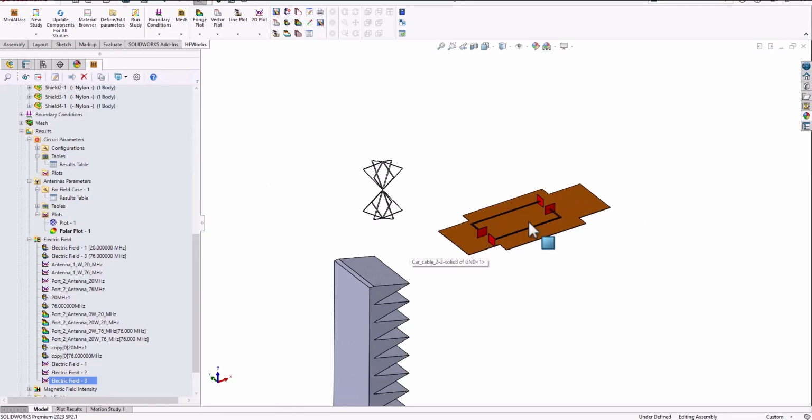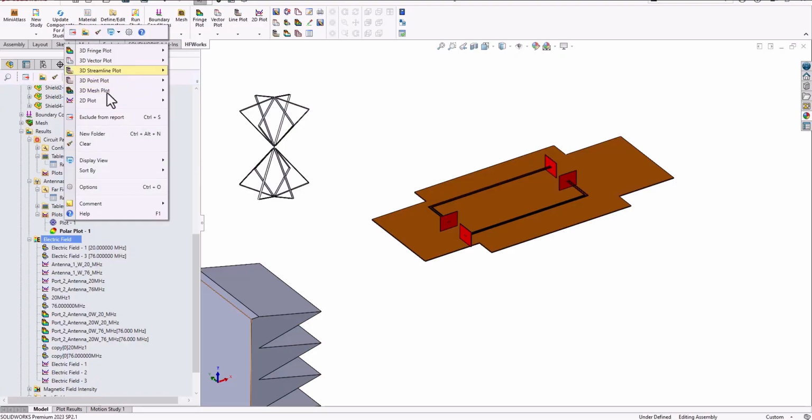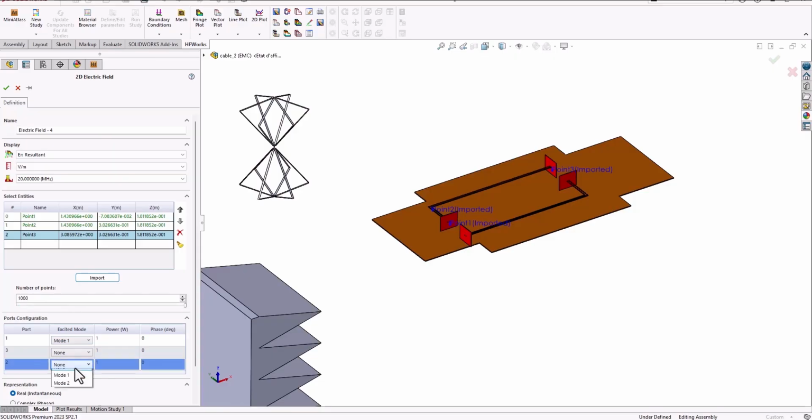Now, in order to see the operation of the power cables in the presence of the biconical antenna, I need to excite both the antenna and the power cables. For this, again we go to 2D plot, linear. I need to import the points first. So I put 1000 points. This time I need to excite the antenna. Also I need to excite port 2 with mode 2, which corresponds to the common mode.